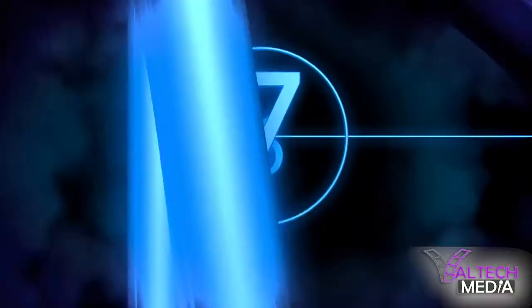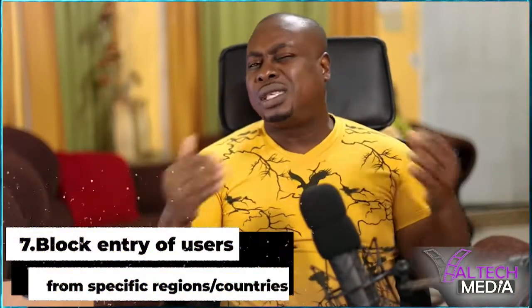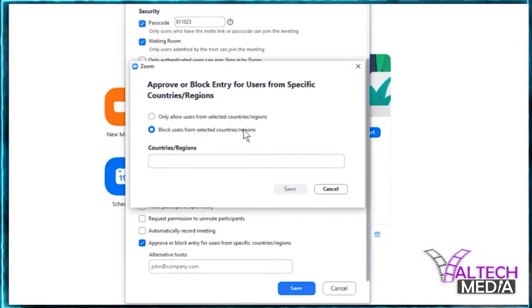Number seven, block entry from users from a specific country or region. Now, this might not work for everyone, but if you suspect that the persons who are bombing your Zoom meetings are from a certain region or country, then you can block persons from that region or country from ever being able to join your Zoom meetings. However, if you do this, it will mean that other persons from that country or region who legitimately want to join your Zoom meeting will not be able to join. So again, this is effective, but it might not work for everyone. It can only work in specific cases. So if this one works for you, use it. But if not, you can just omit this one.